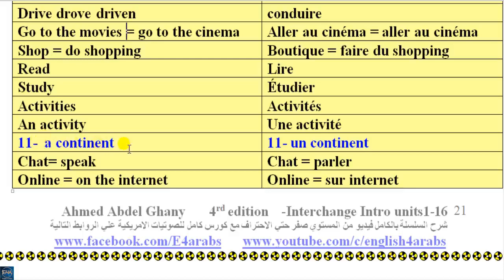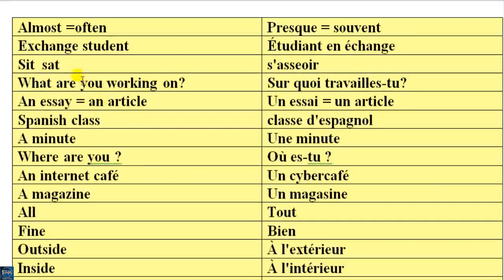11. A continent. Chat. Speak. Online. On the internet. Internet. Almost, the L is silent. Often, the T is silent. Exchange student. Set. Sat.